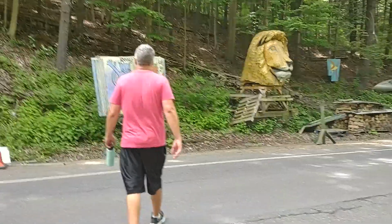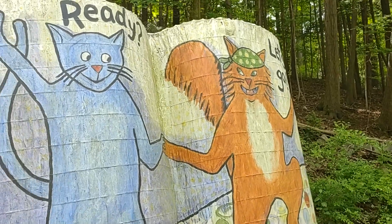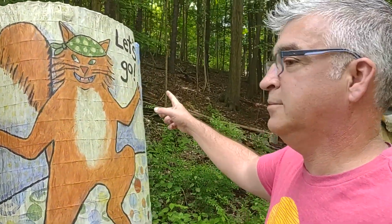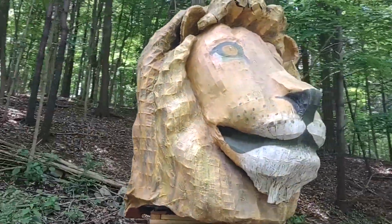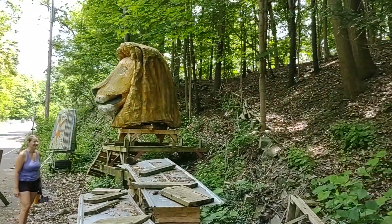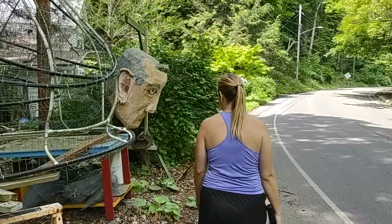This is one of the things we love stumbling across. Kind of quirky, odd, unexpected things. It's very fun. All right, across the street is this crazy stuff. I guess the person that lives here makes these sculpture art things. Ready? Let's go. I don't know. There's a lot of neat things here, but I like this one the best.